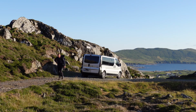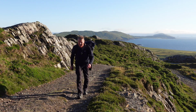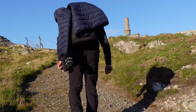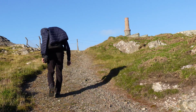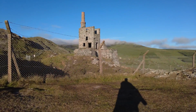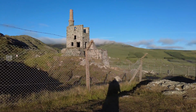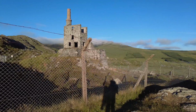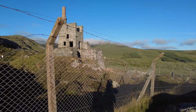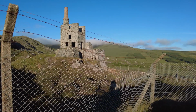So after the initial drive up the hill, there's a little parking space, and access is quite easy up this little track. The incline is not too steep and it's easy enough going. So there it is. It's in great nick, in fairness. It's an awful pity that they put this wire mesh or chicken wire fence around it, but I guess they have to for safety's sake. There's probably still open mine shafts in there. But we'll get around it some way.